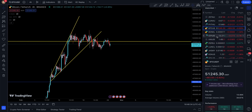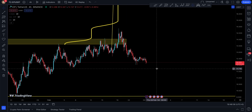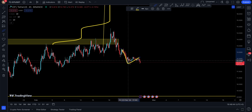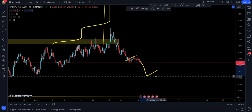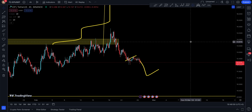Now if you go back to ICP, and look at it at the moment, it seems like on the 4-hour time frame you have made another negative pattern, and that is when you move down you have printed a flag, a mini flag right there. So the technical target for this flag, if you drop down from there, actually comes down to 11.163, and I think you are looking for a further push down, which is 8.79.